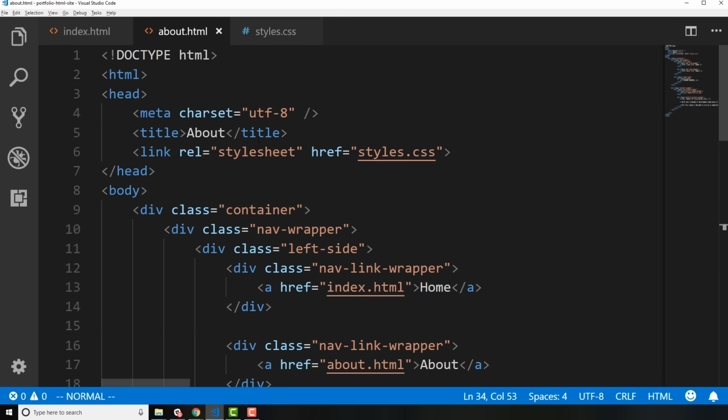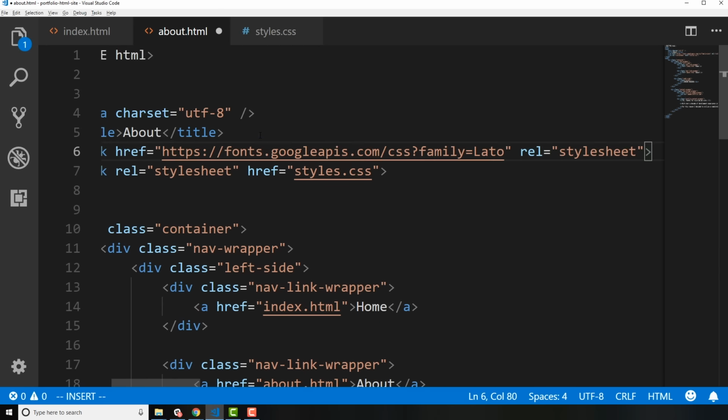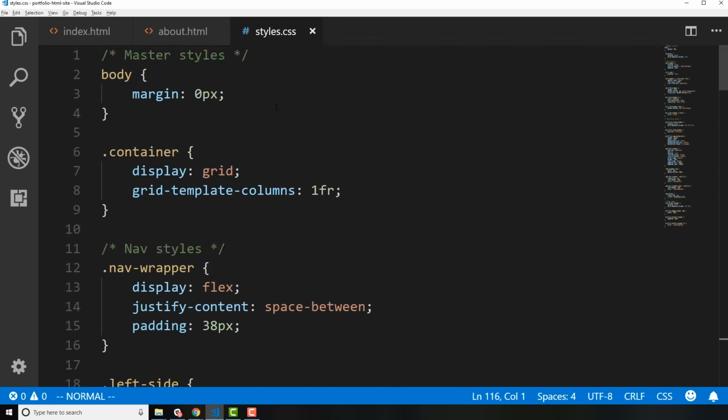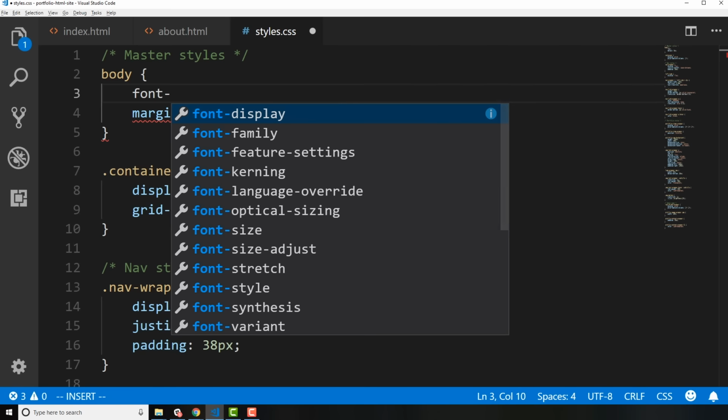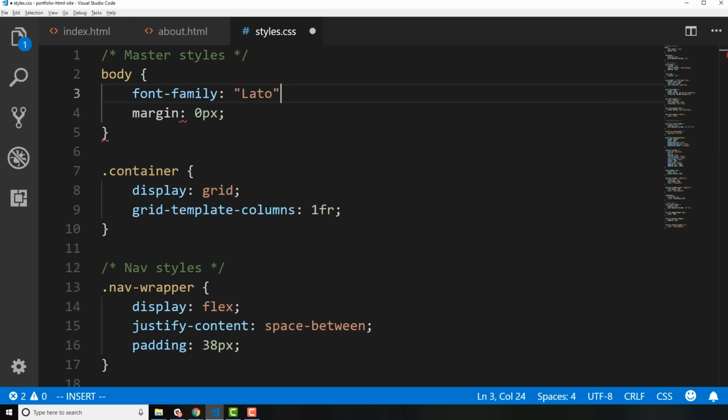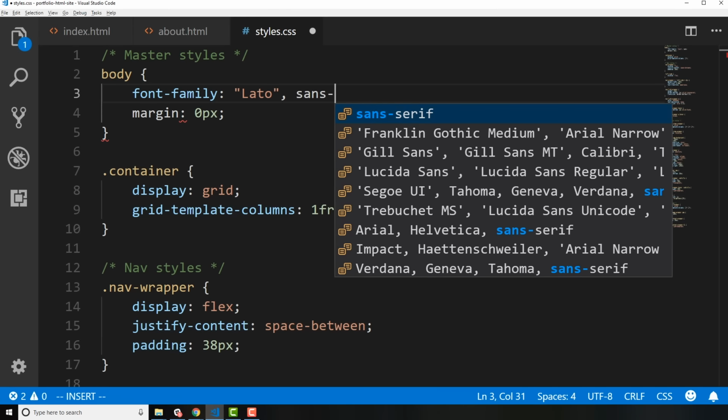Same thing here, come up to the top, paste that in, and so now we actually have access to it. So if you come to styles and go all the way to the top of the page, inside of the body here, what you want to do is now you have the font, but you still need to call the font. And so inside of the body, because we want everything in the application to use it, I'm going to say font-family, and then we'll say Lato, comma, sans-serif.